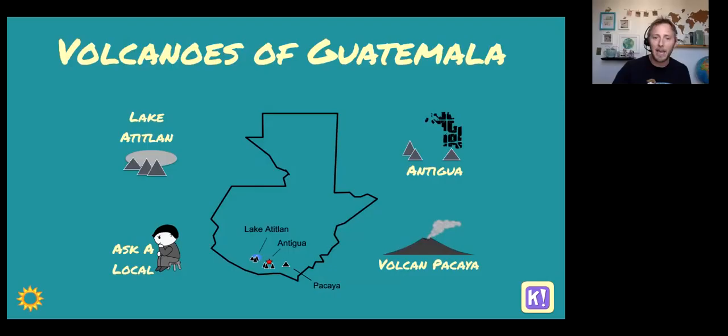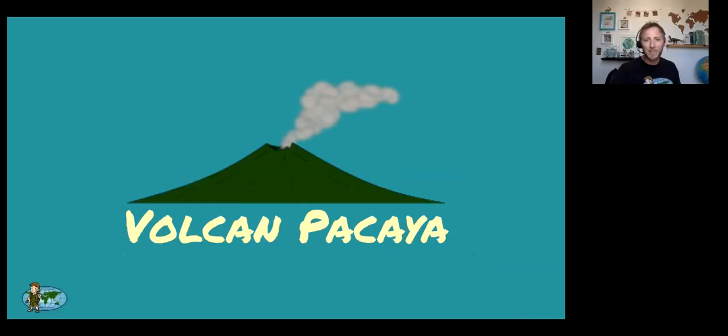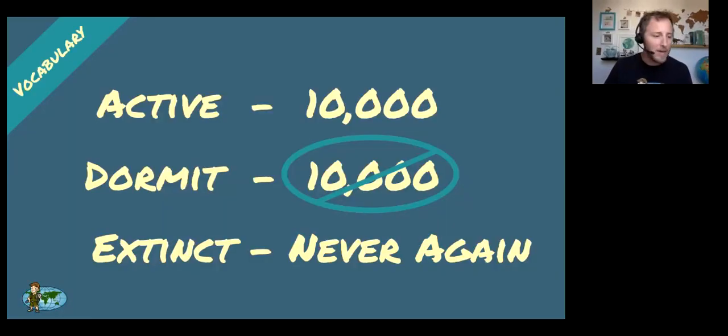And it's time to hike up that active volcano. So I hope everyone has their hiking boots with them today because we're going to hike up Volcan Pacaya. Again, this is an active volcano. So it's time for a couple more vocabulary words. What does that word active actually mean with volcanoes? We're going to mention this a couple of times today.